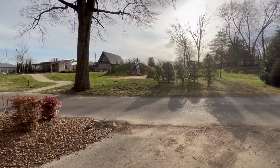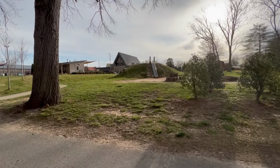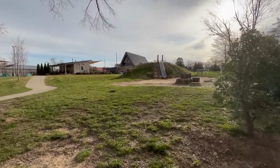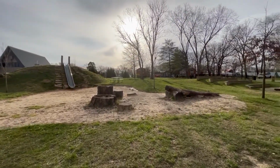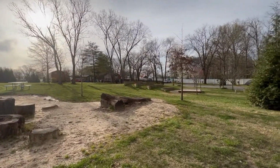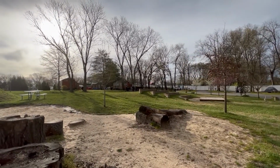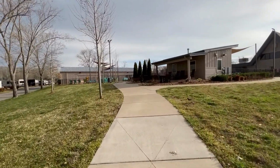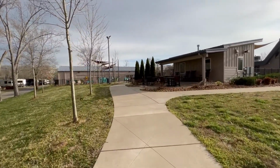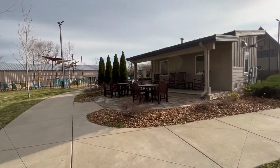This is the favorite area for the kids. We have this earthworks play area, slide, fallen log, little amphitheater area. I'm gonna guess if you have like a group that comes, you can have your activities here. This is the back of the store and everything, where the pool area is.